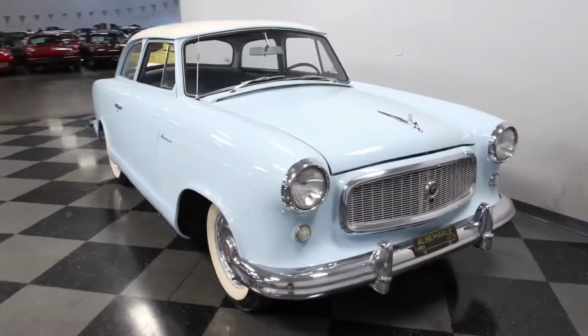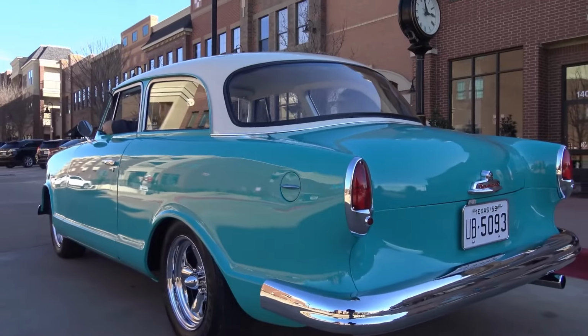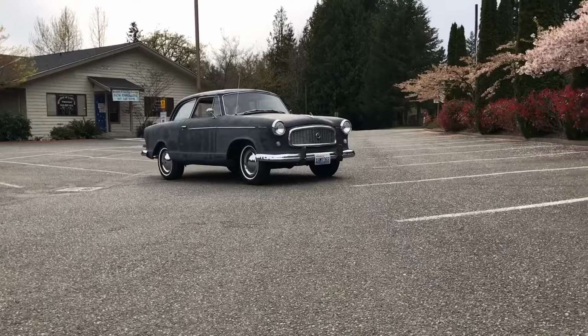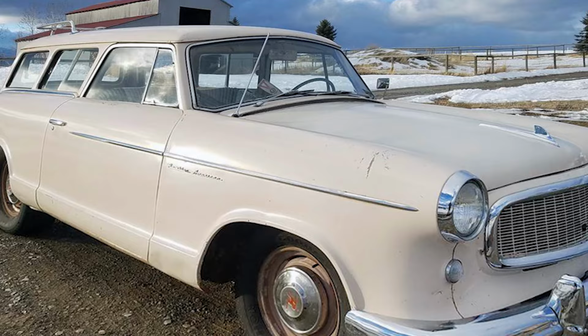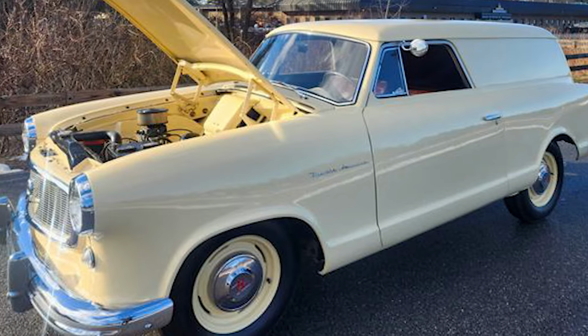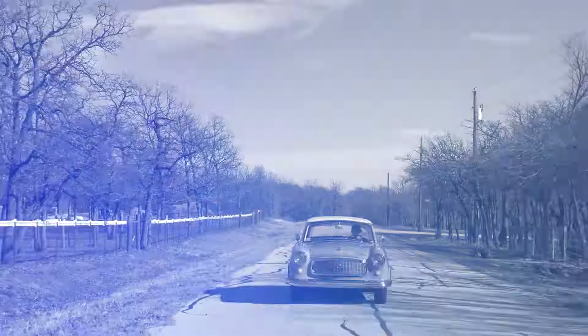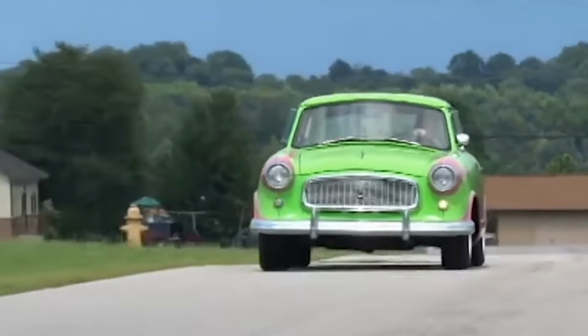The Rambler American had a new grille, open rear fender wells, and a flatter roof, making it look more modern. Initially, it was available as a two-door sedan, but in 1959, the lineup grew to include a two-door station wagon and a Delivery Man commercial wagon. In 1960, AMC introduced a four-door sedan and a custom trim with a more powerful overhead valve engine.